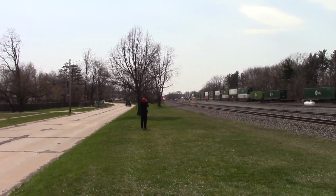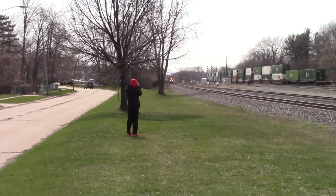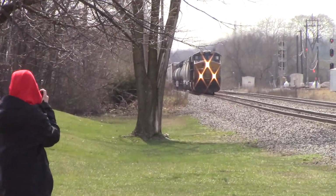As the westbound stack train on NS was passing through, CSX had another trick up their sleeves by sending an eastbound mixed freight train on the Williard subdivision.